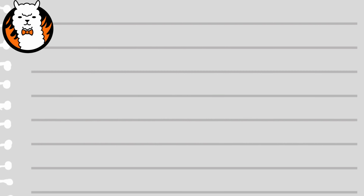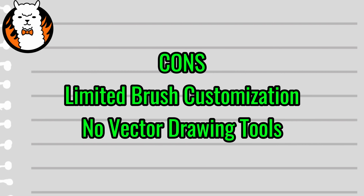Brush customization is kinda limited, and I didn't see many drawing guides or rulers, which can be a deal breaker for some.